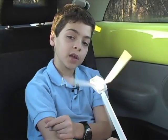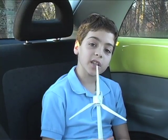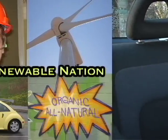Carrick here. To most people, this is what a wind turbine looks like. Different designs are finding new ways to harness the power of wind. Today, we're in Detroit, Michigan to check out a company that makes wind turbines with a different spin. Let's go check it out.